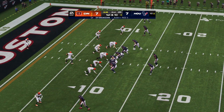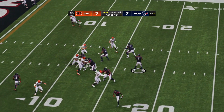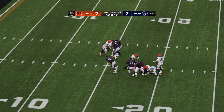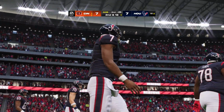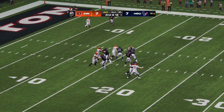So now, following the big play, they've got a first and goal all the way down at the 10. Again, it's Stroud. And he's going to be taken down, sacked back around the 18-yard line. There's Sam Hubbard that time in there to bring him to the ground.